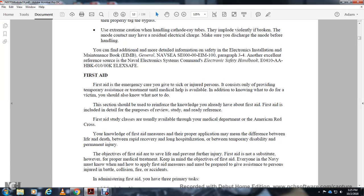This section should be used as a reference for what you already know about first aid. First aid is included for the purpose of review and studying the reference. Ready reference: first aid study classes are usually available through your medical department or the American Red Cross.